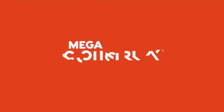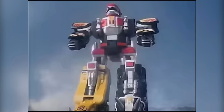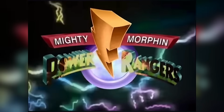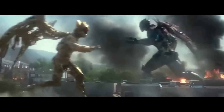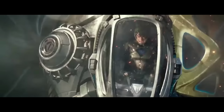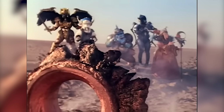Finally, in 2017, Mega Bloks, now Mega Constructs, released another wave of Power Ranger sets. These now entirely based on Mighty Morphin, and honestly, this was a huge missed opportunity. With 2017 being a movie year for the brand, it's such a weird decision that Mega decided to release Mighty Morphin Power Ranger playsets instead of products based on the Power Rangers film, considering children born in this era aren't familiar with this iteration of PR.